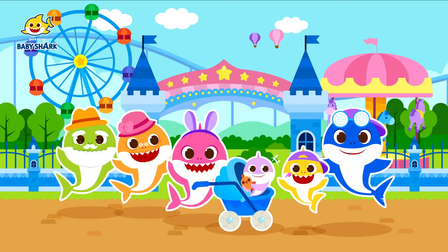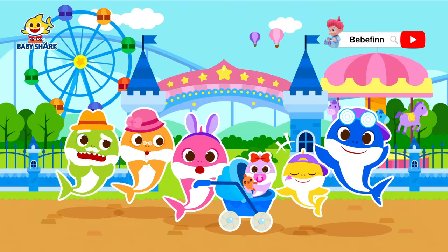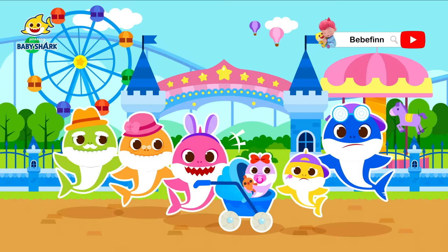I'm glad the baby is feeling better. But the baby has lost her mommy. What should we do? We should take little baby shark to the Lost Child Center so she can meet her mommy again. That sounds great!